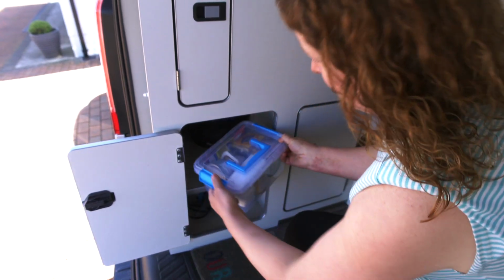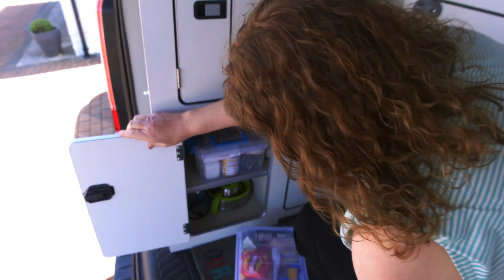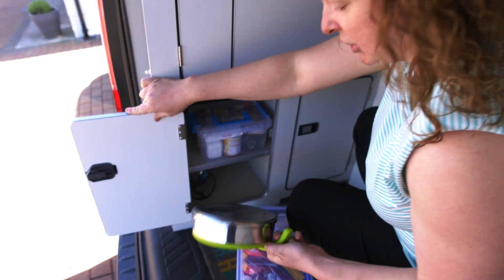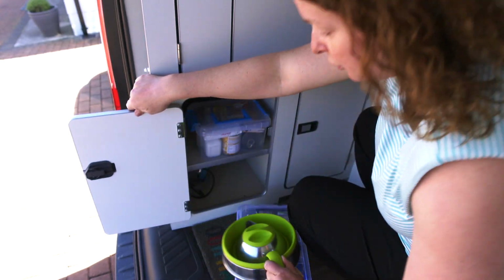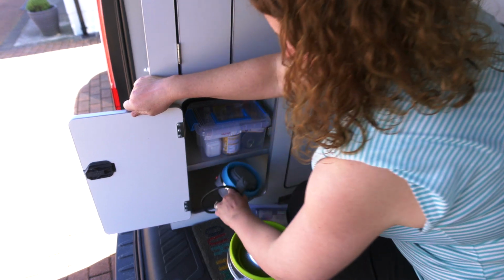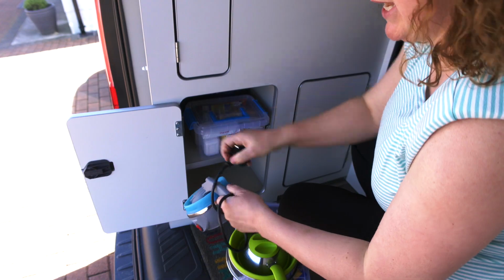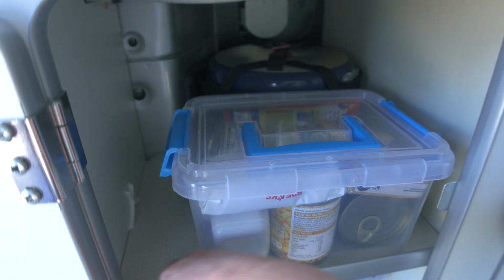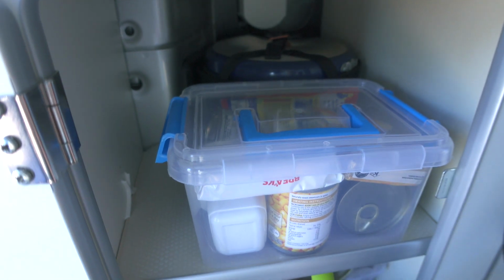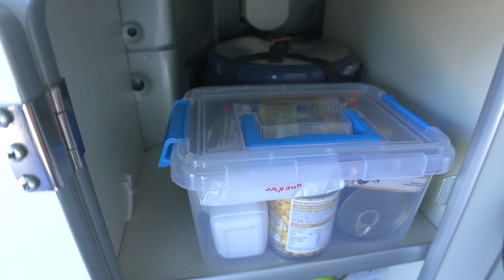On the bottom shelf then, I keep our snack box, and then I've got a selection of kettles. So this is my collapsible kettle that I use on the stove, and then I use this when we've got electric hookup. This is my collapsible electric kettle. The other thing just to note is when we first got the van, I put this rubber matting on all of the shelves. I need to replace this bottom one and order some more, but it just stops everything from moving around and making a noise.